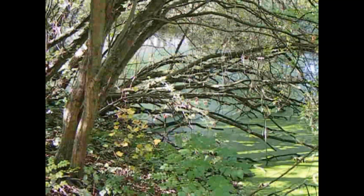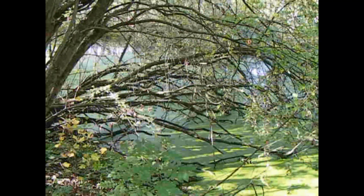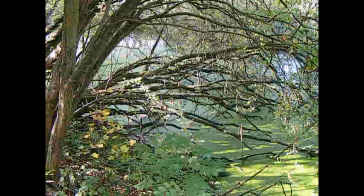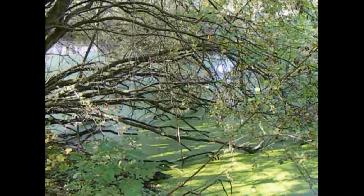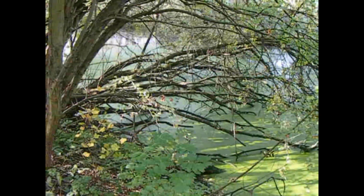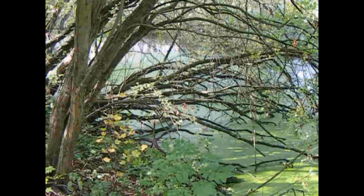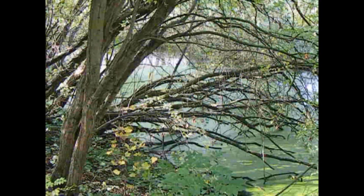Now, here's a good indicator that this canal's not been used for a long time. What you've got here is a tree that's grown and matured and then fallen again, and it's been left to the cycle to die, and something else will grow in its place, no doubt, but if this site had been used on a regular basis, that would have been cut away by now.